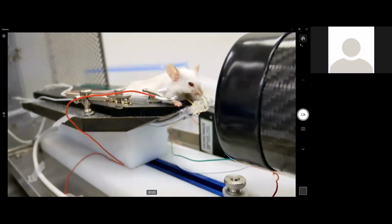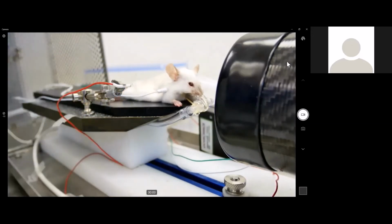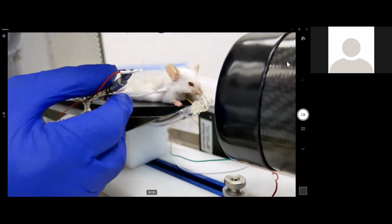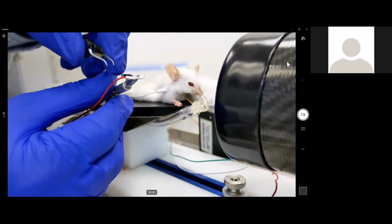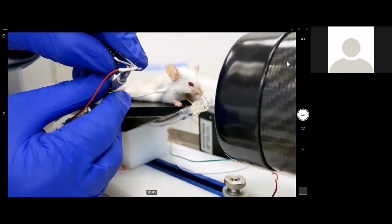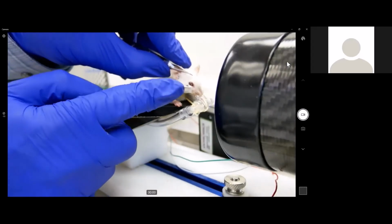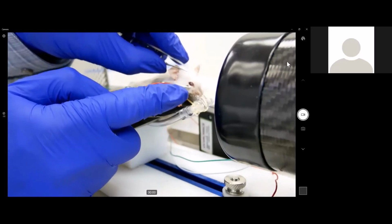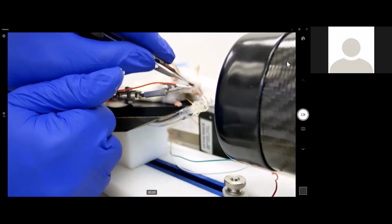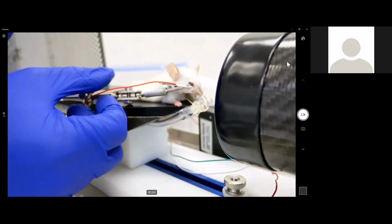Now I'm putting my loops on so I can see the eye and the electrodes better. The first thing I'm going to do is grab the electrode ends, the threads. I'm going to try that again.